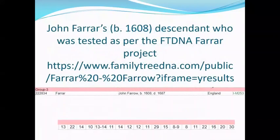So here's John Farrar's descendant's Y haplotype and also his haplogroup on the right side here. You can see that he's from haplogroup M253. And if you recall, the Cox line is from haplogroup R1b. So it doesn't make any sense that there's any genetic connection here between John Farrar and Mr. Mullen or the Cox line.